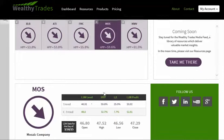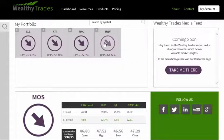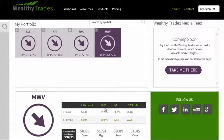Moss, I'm going to actually eliminate Moss, and here's the reason why. Remember, on the trend side, when it hits the trend side, we want to see that it closes in the direction of the trend more than 50% of the time, and as I can see, it doesn't. When it hits this level, it hits it almost 60% of the time, but it only closes below it 25% of the time. That's less than half, so therefore I'm going to eliminate MOS. MWV.